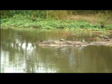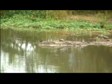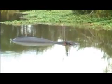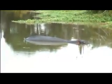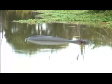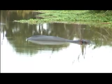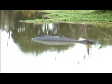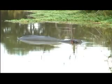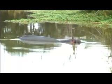The hippo is actually lying down in the shallow water over there. So they tend to lie down in the shallow water during the day, and then keep the heads above the surface of the water, just to be able to breathe from time to time. They also give birth to the babies in the shallow water.